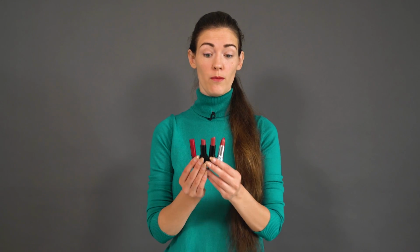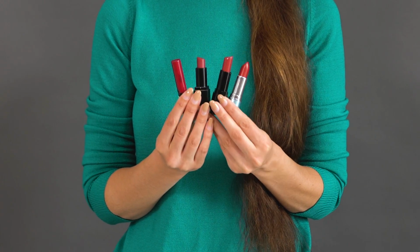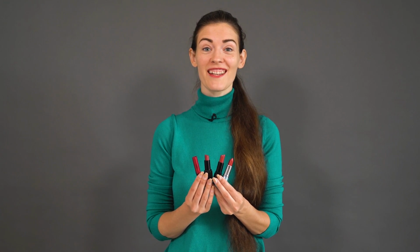I often wear a shade from this group here. They're not too bright. They work well with many different outfit colors. I find them very classy. That's my style. Now let's look at pink shades for a minute. Where do pinks belong in terms of color temperature?